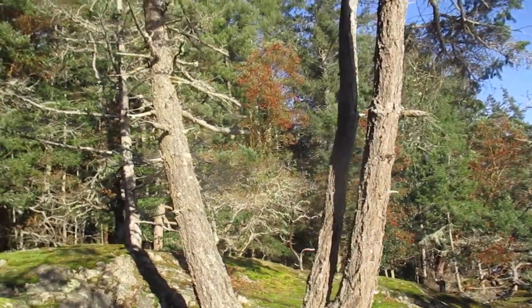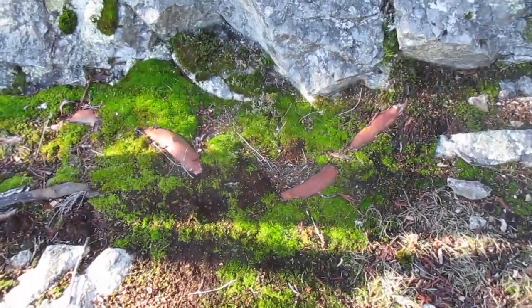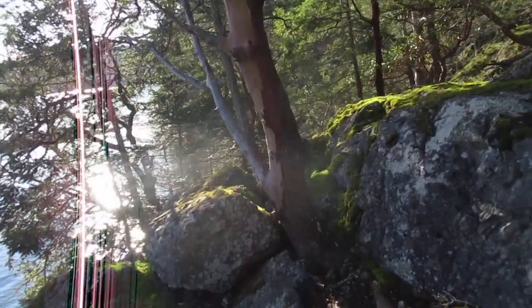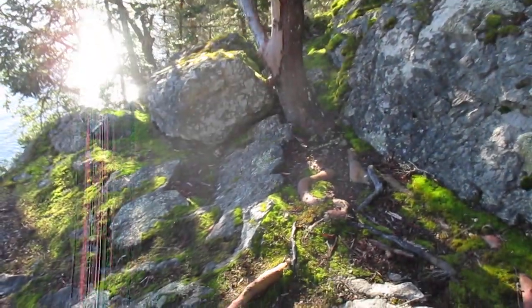They need extremely fast draining soil, and they don't take too kindly to transplanting, I'll tell you that. Try transplanting something like that, you'd kill it. Even little ones too, they don't like their roots disturbed. So there's a beautiful native Arbutus tree, late November, and it's really, really nice out here. It feels like a warm spring day. It's beautiful.